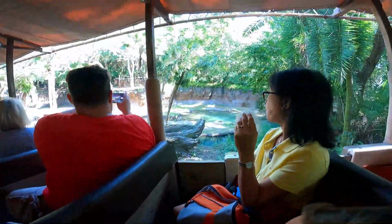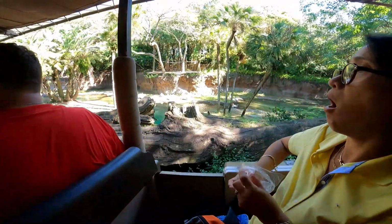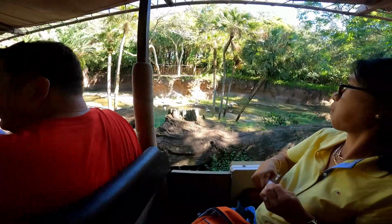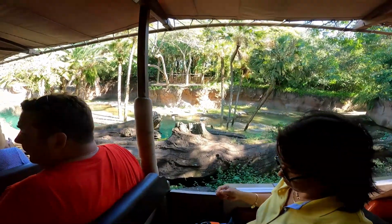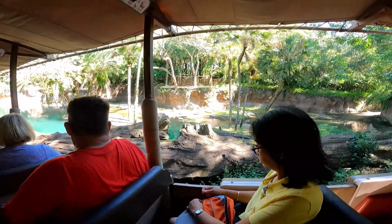I also do see some hippos up ahead on the right out of the water. They're going to be hanging tight up here. Up ahead it says there might be some traffic, so we're just going to hang tight for a minute. But we're pretty lucky to see those hippos out of the water.